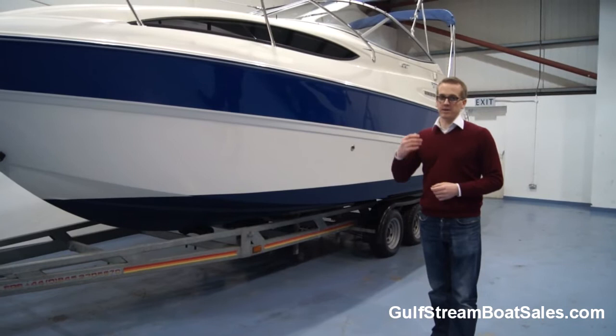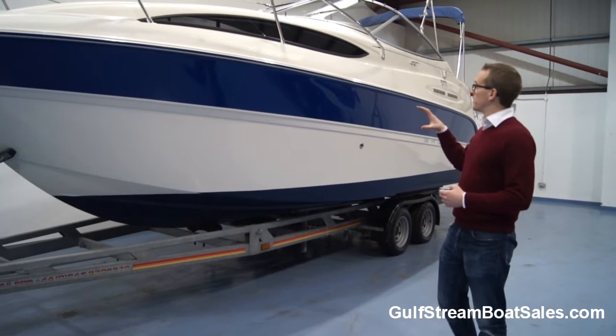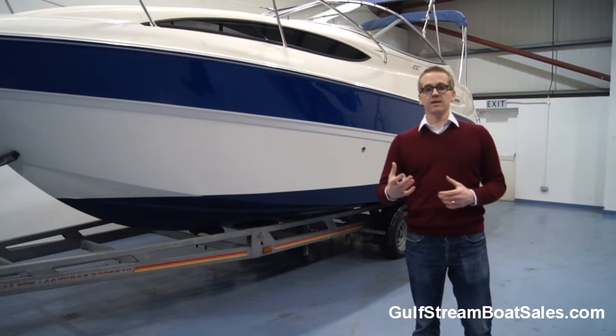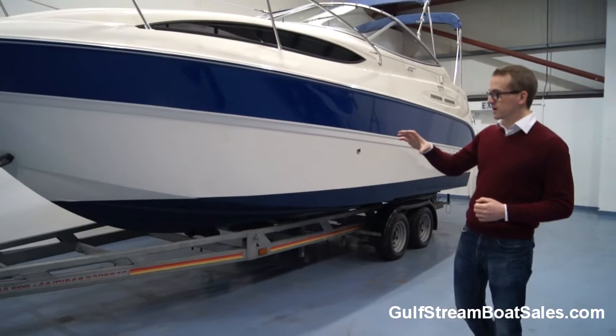It's going to keep your transport costs down, and you can tow it behind most big 4x4s without trouble. The other really big advantage that I know people like when they're buying this type of boat, this size, is that you can use it as a caravan to go away with. In the summer or at the weekends, you can easily take this boat down through France, down into Europe, or even just explore the UK and Ireland with it. And that trailer is going to help you to do that without problem.